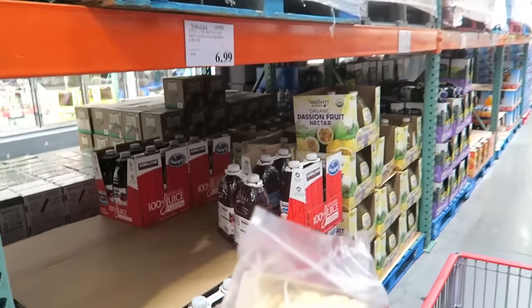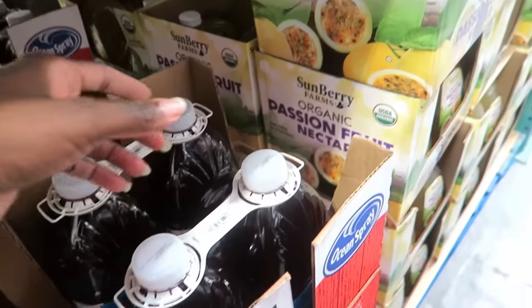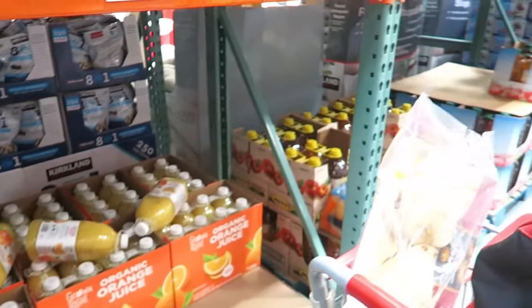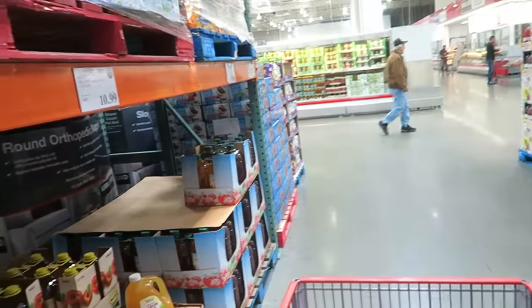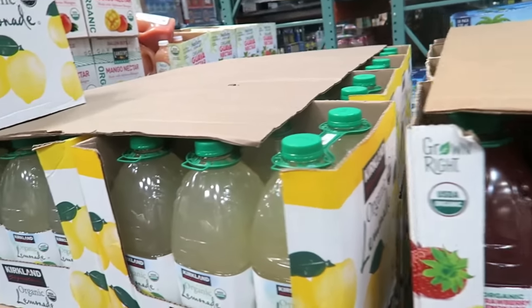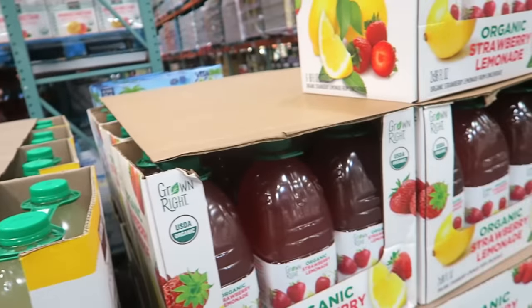In the meantime, I gotta get my mom some cranberry sauce, cranberry juice, and some lemonade. Gosh, I was looking all over for the Costco lemonade because it's usually right here, and I'm like, oh my gosh, my kids will flip if they don't have any lemonade, but it's up in the front. Is it on sale? Because if it's on sale, I'll get two. Not on sale, $6.29. It used to be $5.99, but it's gone up in price.